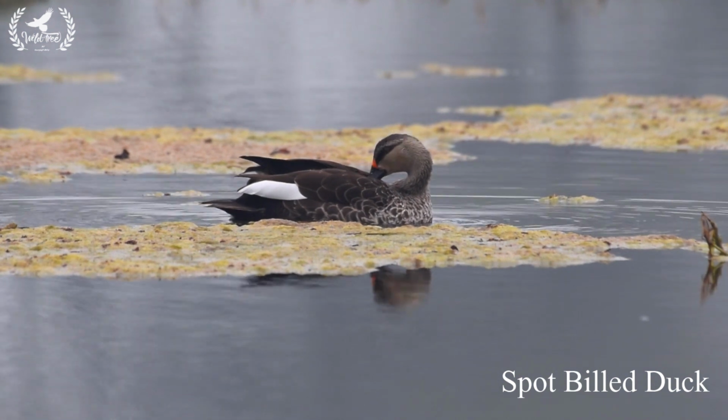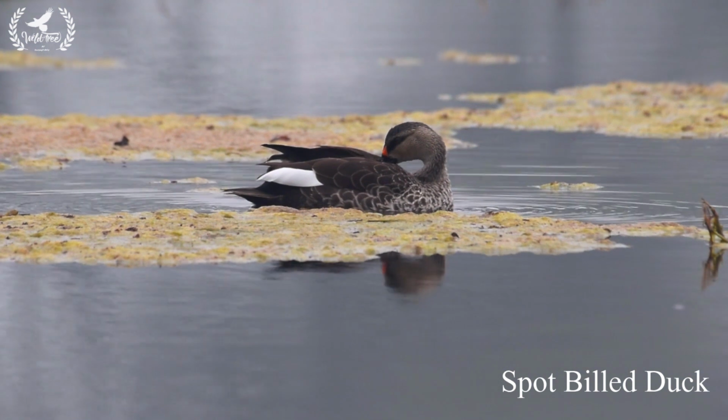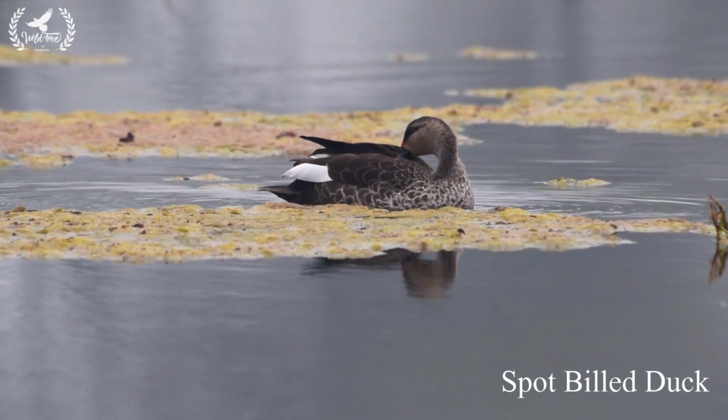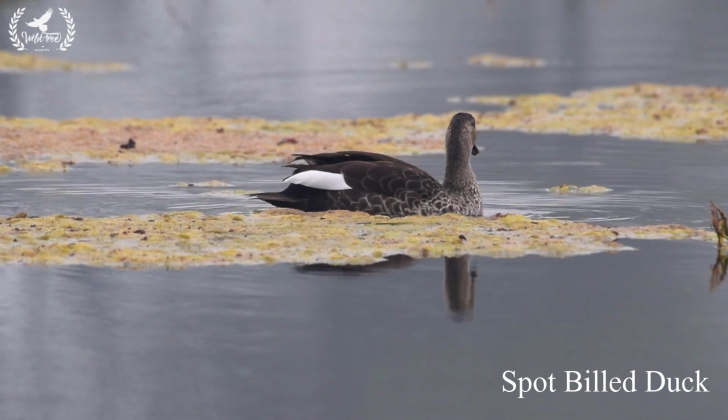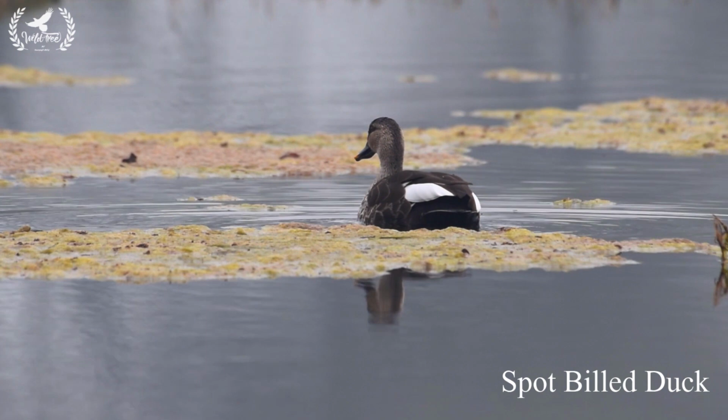The spot-billed duck derived its name from the red spot at the base of the bill. These birds don't migrate. This large dabbling duck is found throughout freshwater wetlands in the Indian subcontinent.